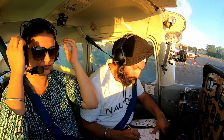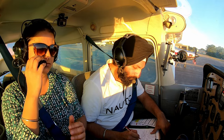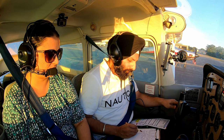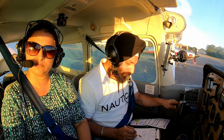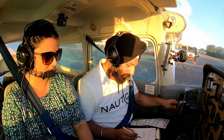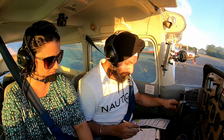Departure on 118.2. And stand by for a squawk code, but go ahead and read back the clearance. Cleared to Farmingdale, fly runway heading after departure. Radar vectors onto Victor 374 to Groton, then direct Calverton, then Victor 6 to Deer Park, then direct Farmingdale. Climb and maintain 2,000, expect 4,000 in 10 minutes.